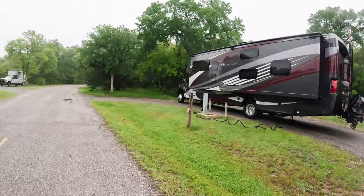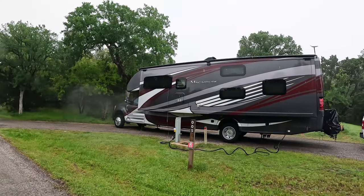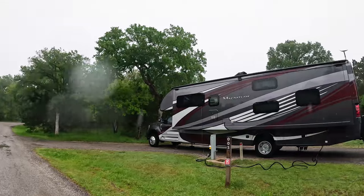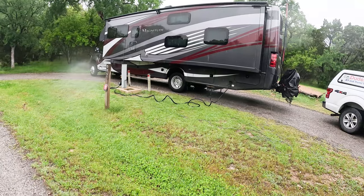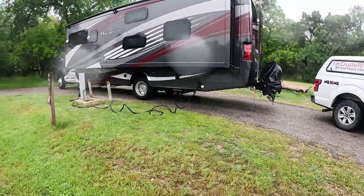The weather's just gotten even grayer and wetter. It's actually supposed to be clearing out sometime late this afternoon. We have relocated. We are in site number 5. That's a good looking site right there. It's way better than being right next to the trail to the bathroom. And it was much easier getting level on this site. I didn't have to pull out any blocks whatsoever.